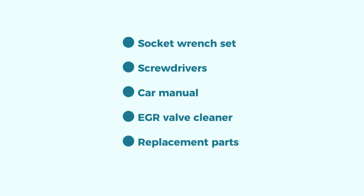Socket wrench set. Screwdrivers. Car manual, refer to your specific vehicle for location of parts. EGR valve cleaner, optional. Replacement parts, depending on diagnosis.